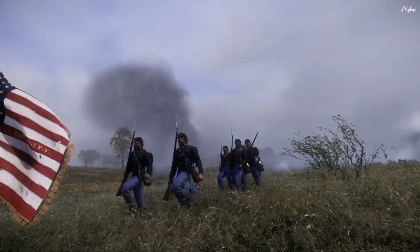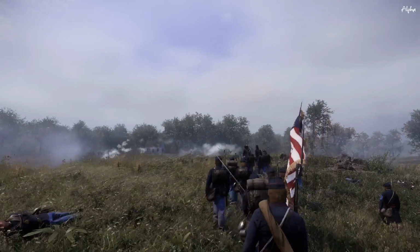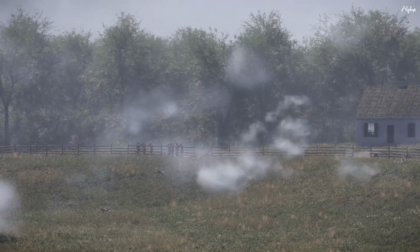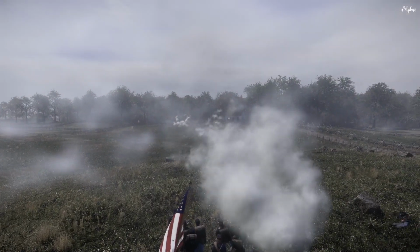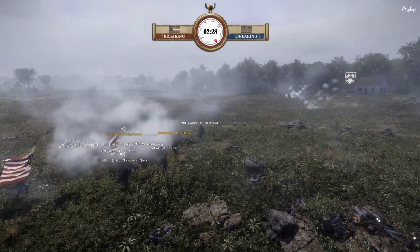Interline march, left wheel. Interline, left wheel, interline. Halt. Firing by company, make ready. At ready. Take aim. Take aim. See, they're still skirmishing, look. Fire. Nice. Boys, reload. Yeah, he thinks it's a skirmish because there's not that many men. There you go, though. That volley is what did it.